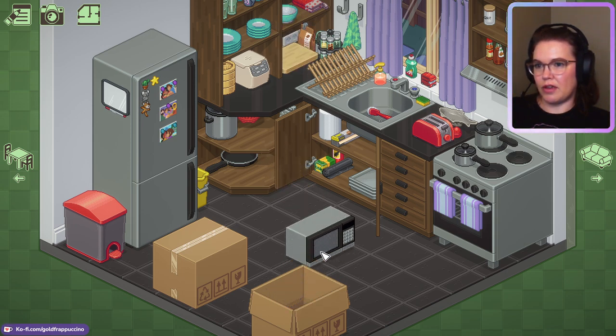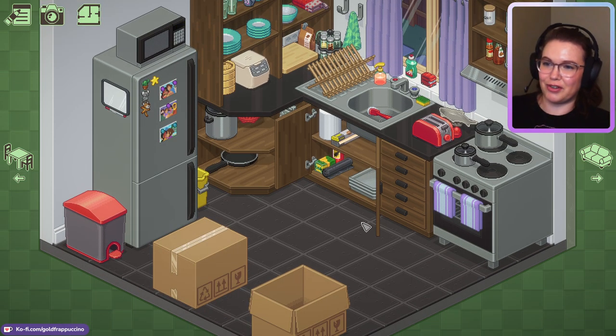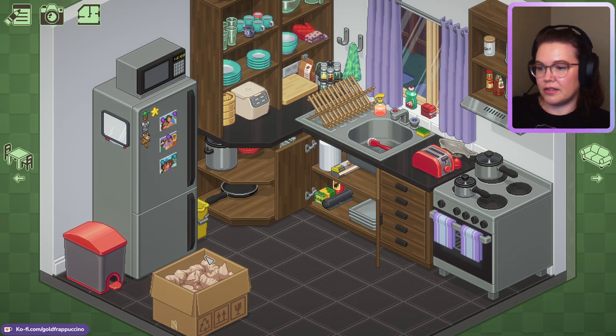Excuse me. Oh, microwave. Okay, well, it let me put it on the top of the refrigerator last time, so I'm just gonna do that again. And I missed a lot of stickers, so perfect excuse to replay. Absolutely, yeah. It's very, very relaxing just going through someone's stuff.